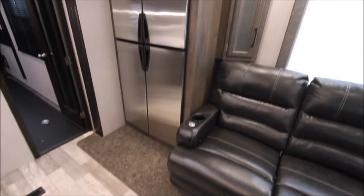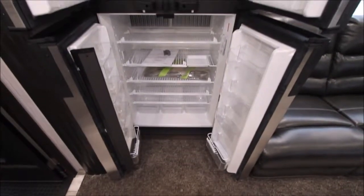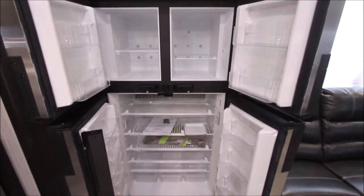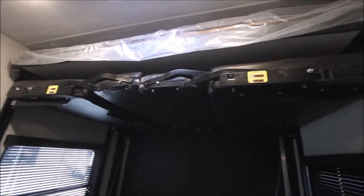This also comes with a Dometic. This is not a residential refrigerator. It's the size of one. It is electric or propane. You don't see that a lot in the bigger coaches as you do in the Heartland product. Just super roomy in this 371.